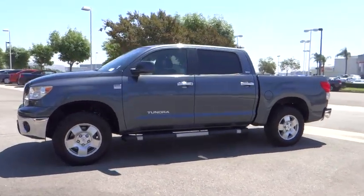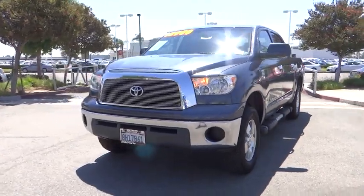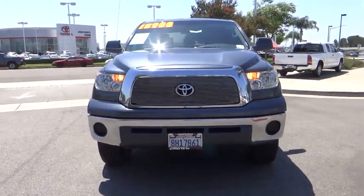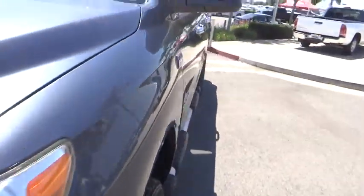With a towing capacity of up to 10,000-plus pounds and a payload capacity of over 2,000 pounds, the Tundra is the perfect mix of power and efficiency. This vehicle has less than 115,000 miles.